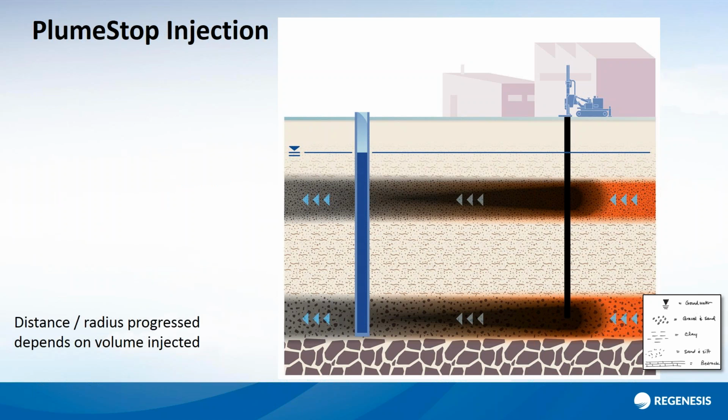And so really when we think about the distance and radius progressed, it's going to depend on the volume, it's going to depend on those high permeability zones as to exactly how far we get. And we do a lot of upfront work prior to doing an injection to really try and identify those zones and to understand where we're injecting the PlumeStop so we can have a good feel for where and how far that PlumeStop is going to go. I'll touch on this briefly in another couple slides as well, just to get a little bit more into how far PlumeStop does travel.